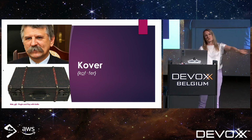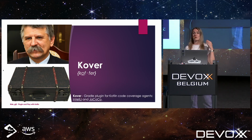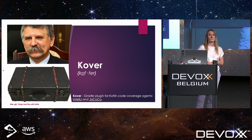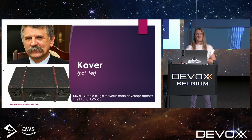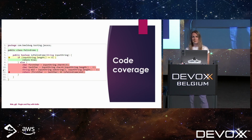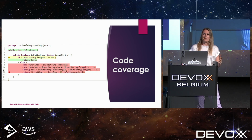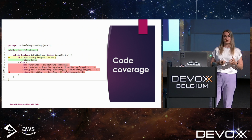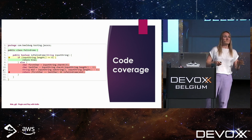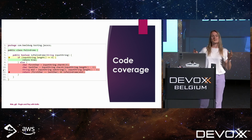But all fun and jokes aside, we are of course going to talk about a Gradle plugin for the Kotlin code coverage agents Jacoco and IntelliJ. Now, we have a few options. But before we dive in, I would love to go quickly over the basics. You probably all know code coverage tools, right? And if not, I highly recommend you go to one of the testing talks later in the next couple of days. But it's pretty simple.